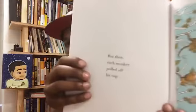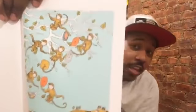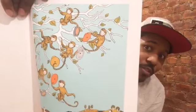But then each monkey pulled off his cap. Look, the monkeys are pulling off their caps. Are they going to throw them on the ground too? I don't know. We have to wait and see. And all of the gray caps, and all of the brown caps, and all of the blue caps, and all of the red caps came flying down out of the tree.